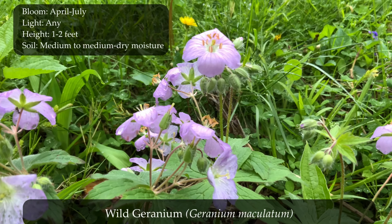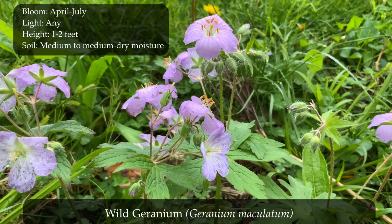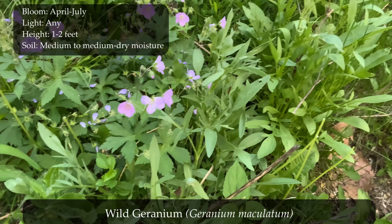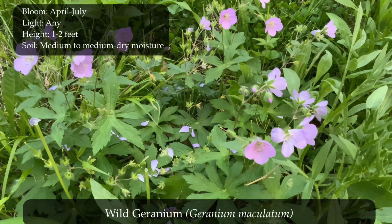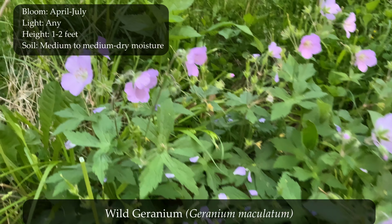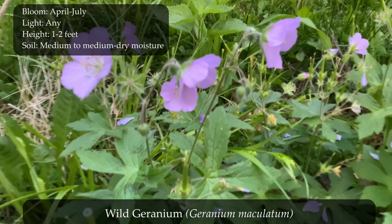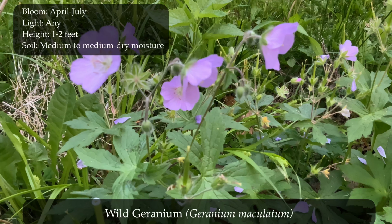So even though they form patches, wild geranium is not particularly aggressive. It is usually busy with bees and butterflies. They bloom for about a month, which is nice. And the seeds, this is neat, are attached to a little structure that catapults the seeds away from the parent plant when they're ready. Kapoom! So that is neat to see. Well played, Mother Nature. Well played.